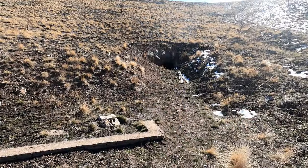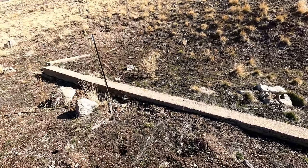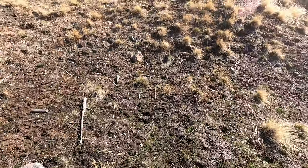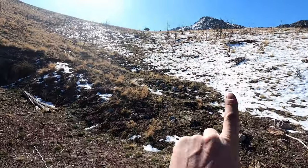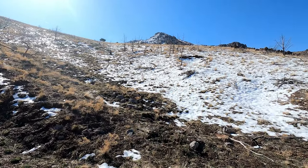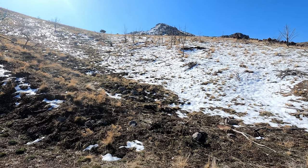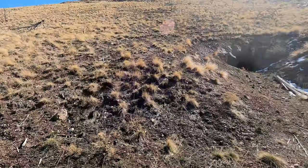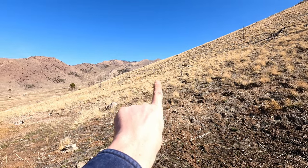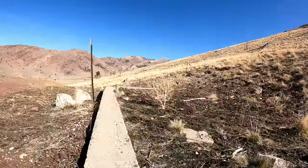So we made it back outside. I was just going to give you guys a quick look around. Yeah, the cement foundation from something. No idea what. Off the right side up here, up the hill, right there. In the snow, looks like someone dug some kind of hole, but with the snow, I can't really tell. But I do see some right there in the grass. So we're going to go take a look and see what it is.